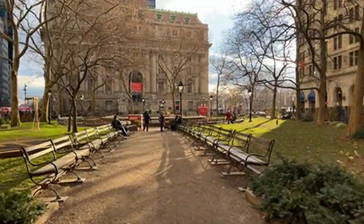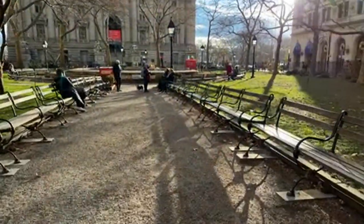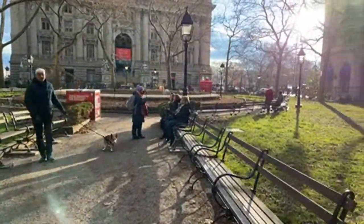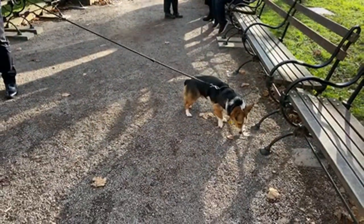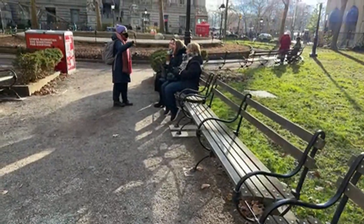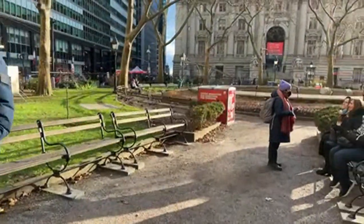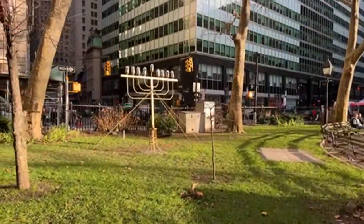There is a corgi. There is a corgi. And I love corgis more than anything. Oh my goodness. Hi, corgi. Oh, can you say hi? I used to have a corgi, so they make me so happy. Oh my goodness. You guys, I'm saying hi to a corgi and I'm just in heaven. Thank you so much. Okay, so that just made my life.